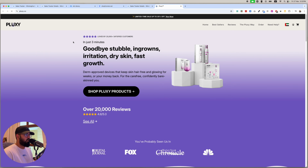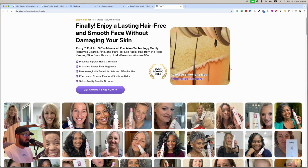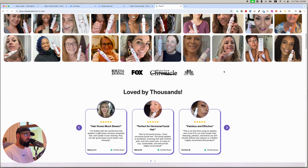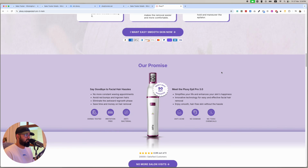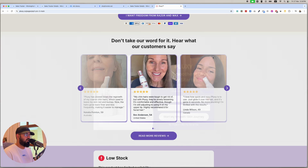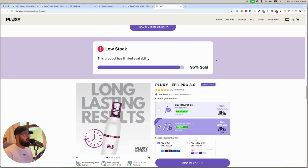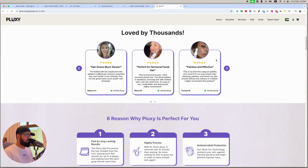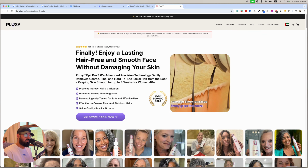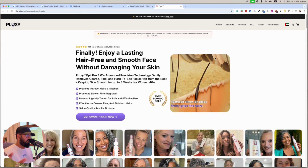Now, what is Plexi.co? Plexi is a facial hair epilator product for women. Typically, what it does is essentially it's like a hair remover for women. They use it on various parts of their body. It helps them avoid stuff like going to the salon. It's a very cool, unique product, and it makes a killing online. It's one of those set and forget businesses that have been making the owners of this business literally 6 to 7 figures every single month for years on end.